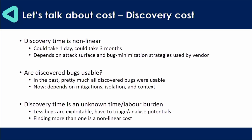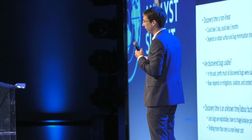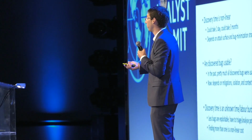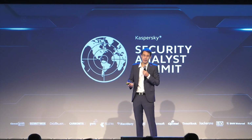I looked at a lot of presentations when researching this one about fuzzing and the various statistics that they had for this, and it was all over the map depending on what they were fuzzing, how sophisticated their setup was, and how long it took. So this is a very difficult thing to estimate, and it depends a lot on what software you're attacking. The other thing you have to consider now, a lot more than in the past, is whether the bugs you discover are actually usable. In the past, when you found memory corruption bugs, basically all of them were usable. There was no real hindrance. But now mitigations might make quite a lot of these unusable. So only every fourth or fifth bug might be usable now, as opposed to every second bug in the past.